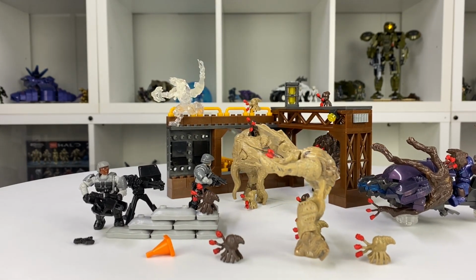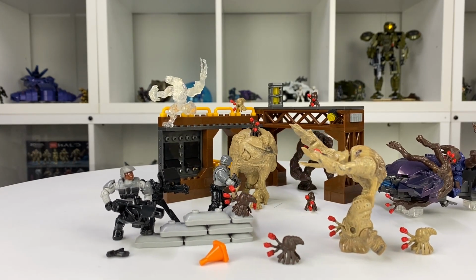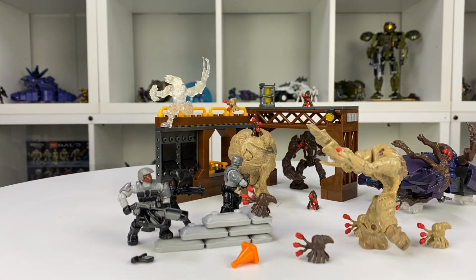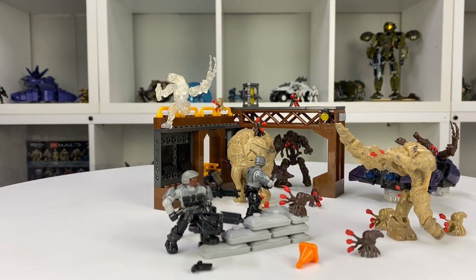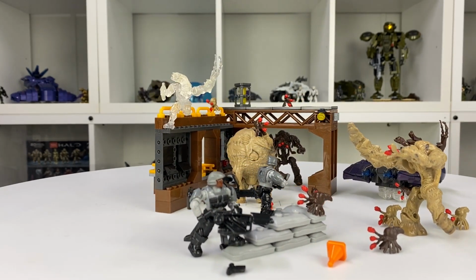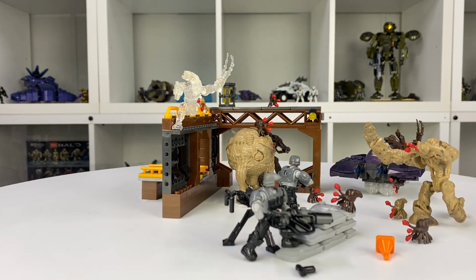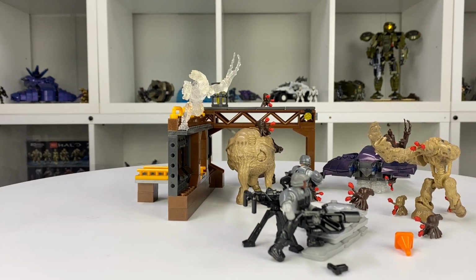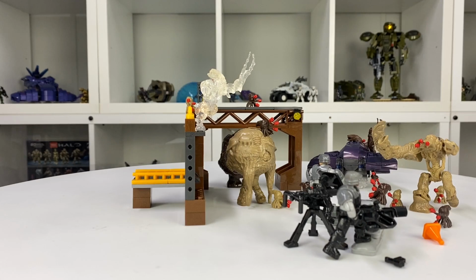You've also got the structure build. It's small but effective, and then you get all of the fantastic weapons again. You've got the flamethrower in black, you've got the minigun, you've got the sandbags, you've got the energy cores, the traffic cones. I just feel like this set is one of the most well-balanced, complete sets that Mega has ever produced, and that's really hard to beat.